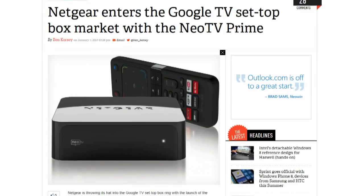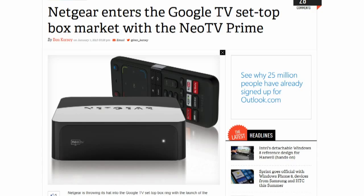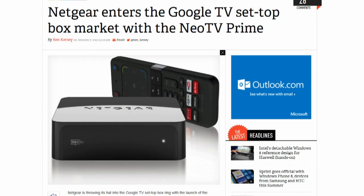The Crackle's on there, but Hulu isn't. No, that is a significant absence on the Neo TV. So you won't be able to use the browser for Hulu because it's blocked, doesn't use Flash. That's true. This is going to sit down right between the Vizio CoStar and the Sony in price, though, $130. So I still think the Vizio CoStar is probably the best buy if you want the Google TV platform.